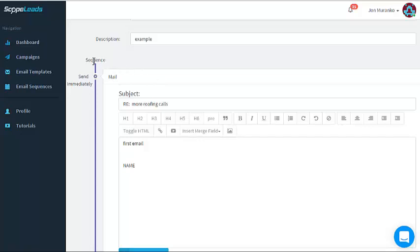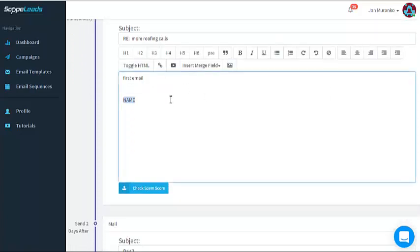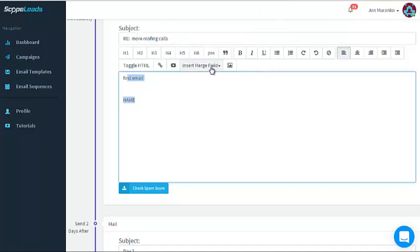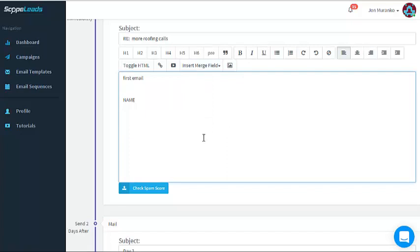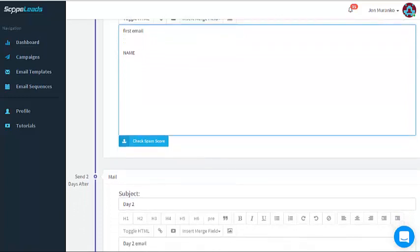So for instance, this is the first email in the sequence, right? So you're gonna do more roofing calls, or whatever the sequence or subject is. You're going to paste in your first email message here. You can do HTML. You can put in video, right? Just enter your YouTube video. You can do merge fields, so business name, company. You can really do a lot of personalization here. You can check the spam score. So it's really, really cool for getting personalized email done.